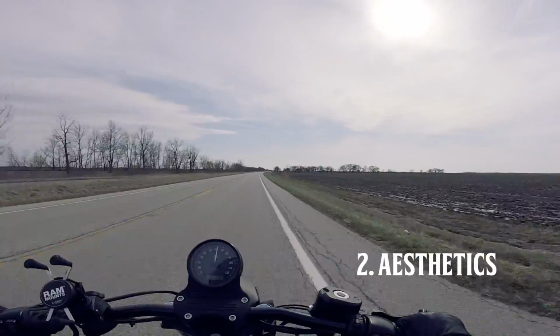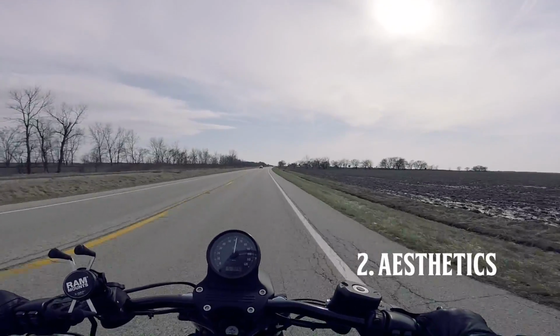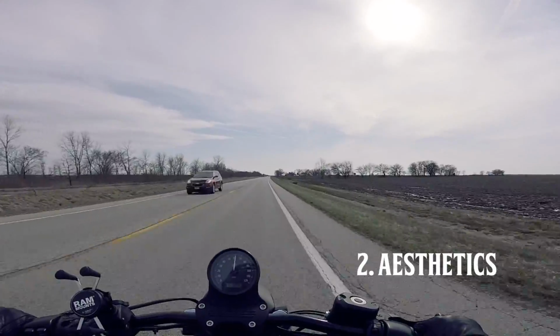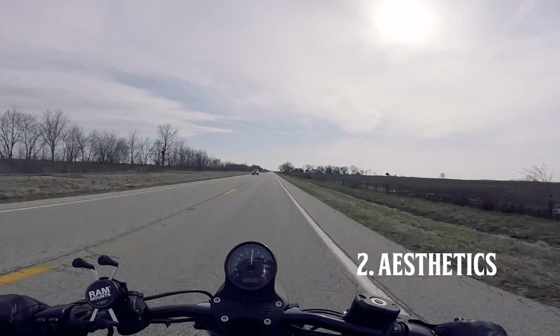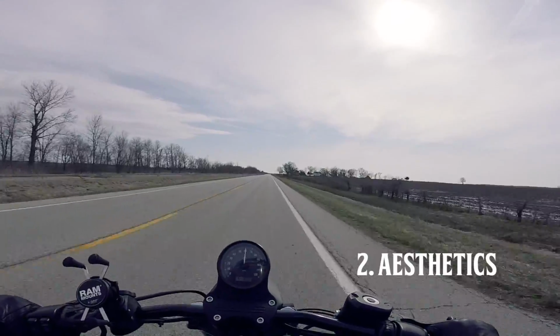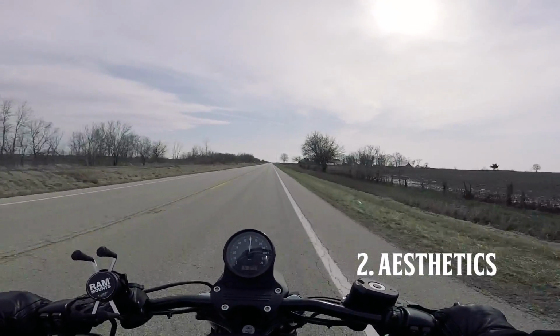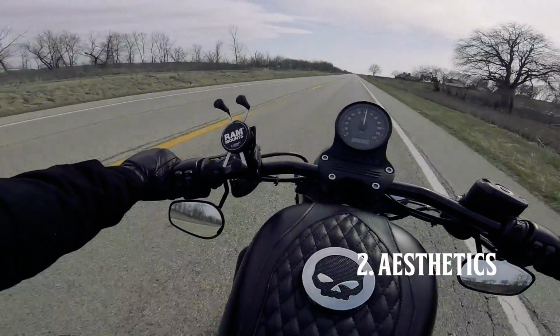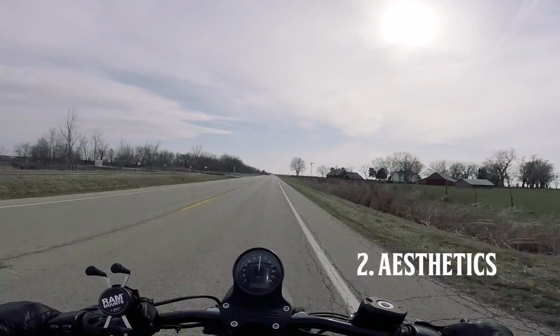The Evolution engine, what's great about it is it's been around so long and, like I said, withstood the test of time. And you know, there's that old saying, if it's not broke, don't fix it. Well, I agree with that. So looks, I'd give this bike a 5 out of 5. I just love the way it looks.